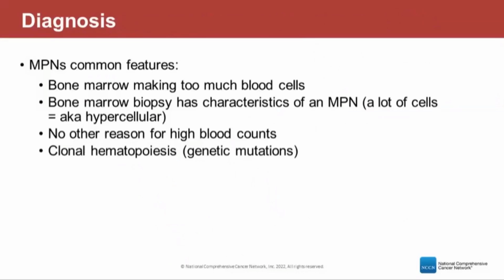Myeloproliferative neoplasms share some things in common, and that's why they're kind of lumped together under this name. First, like I said before, the bone marrow is making too much of something. And in myelofibrosis, you could say it's making too much scarring. The bone marrow biopsy also has characteristics of an MPN. For example, when the pathologist looks at the bone marrow under the microscope, they'll see that there are a lot of cells, and that term is called hypercellular.